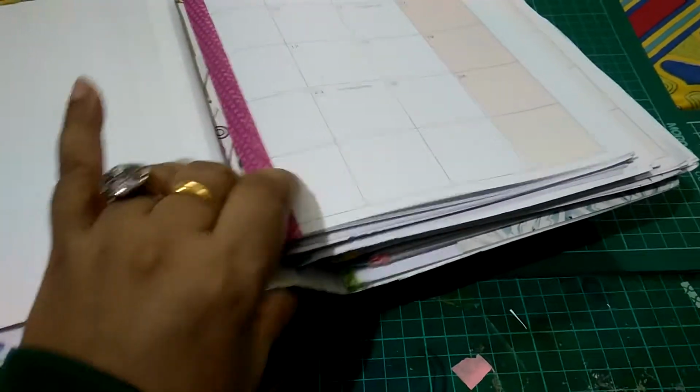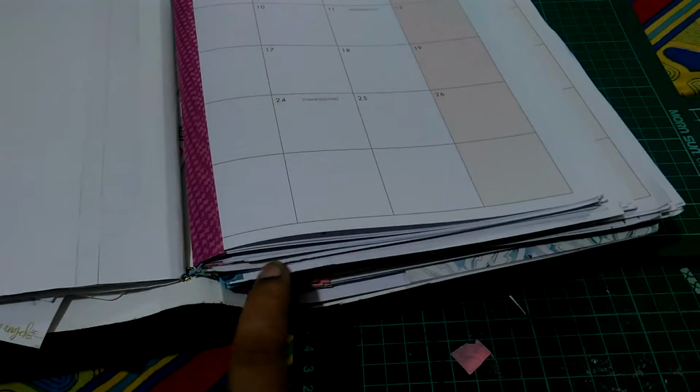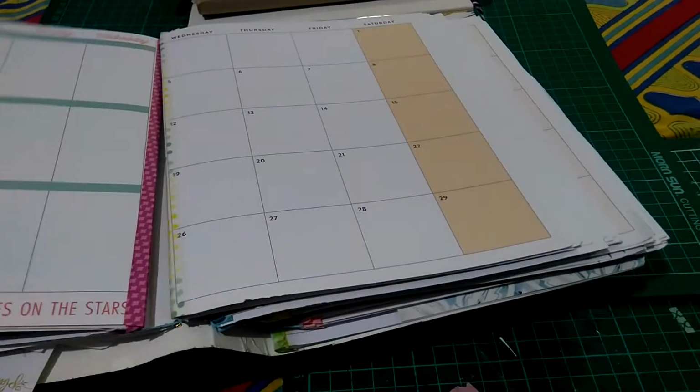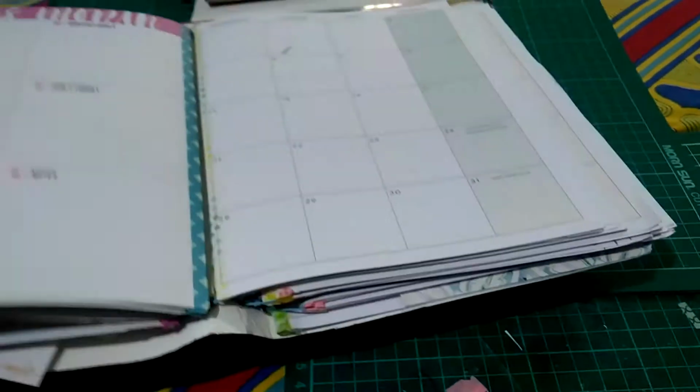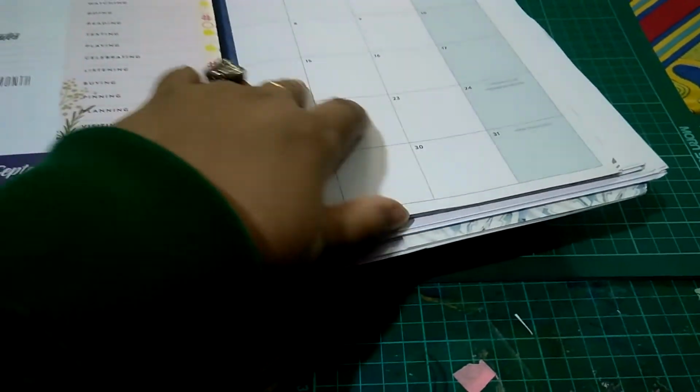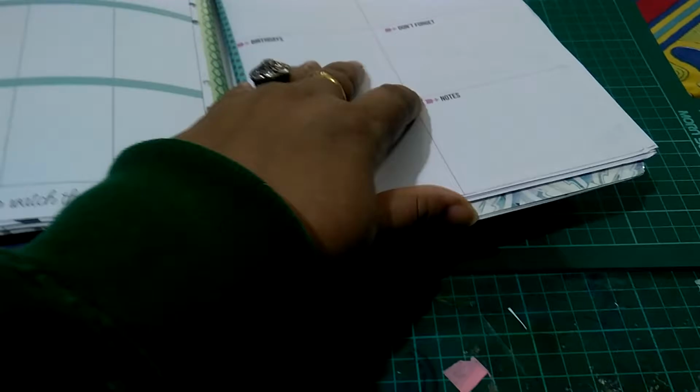Now I have a ton of booklets out here, as you can see. I have not made the booklets too fat or too thick, so they can be easily strung into the notebook system. And I have quite a few over here. Maybe I'll take some out, but right now they are all housed in this traveler's notebook.